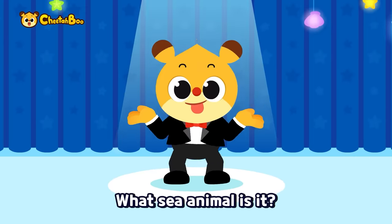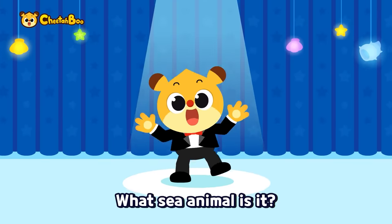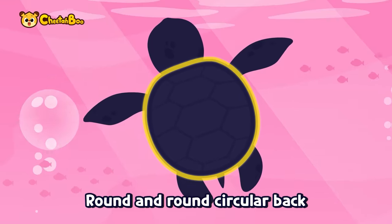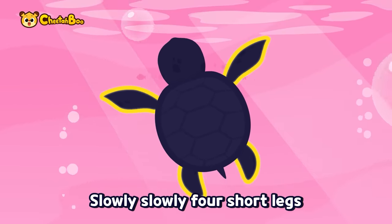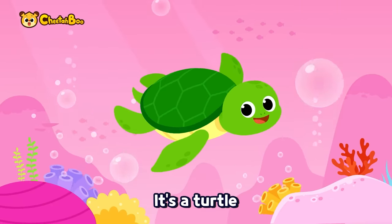What animal is it? Guess what it is? Round and round, circular back. Slowly, slowly, four short legs. Aha, I got it. It's a turtle.